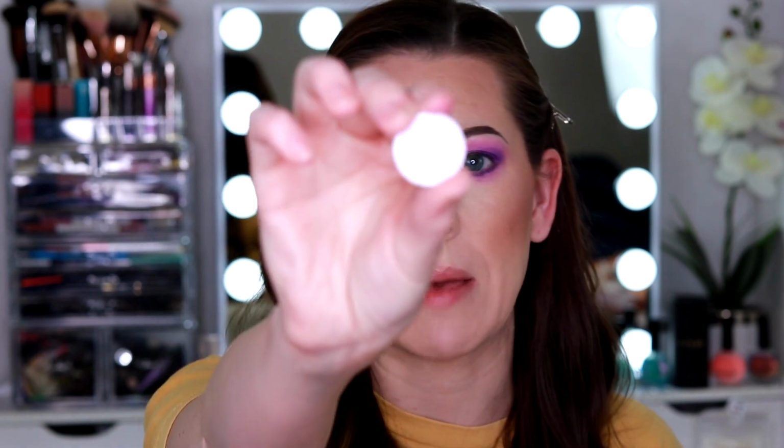Okay, so I went ahead and added a shade from Divina Cosmetics to my inner corner there. This is called Soda Swamp, and it's from her, what is this? Sugar Drop collection, I think. I forget the name of it, but beautiful inner corner highlight. It went really well with this eye look. So that's what you see there.